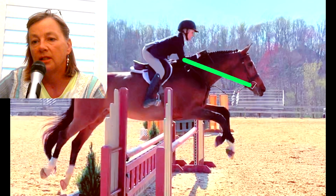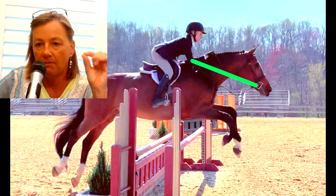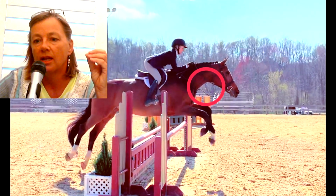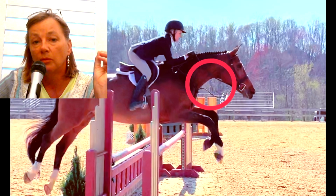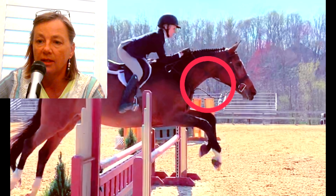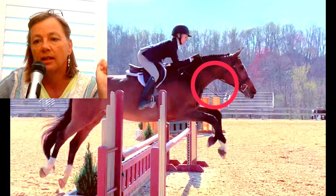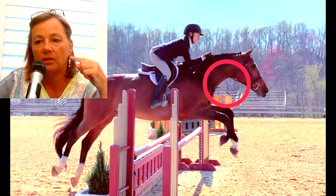She's not wanting to give much of a release because he overjumps. I can tell you from the picture that I'm seeing right here that I'd like to see a little bit more loop in the reins so that the horse can use himself a little bit more. He's using himself nicely, but as a judge, we would like to see a looser rein so that there is more of a release.